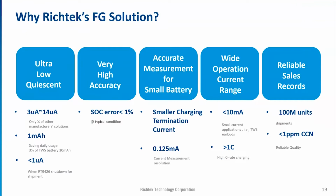Last but not least is our product reliability. It can be proved by the shipment record and less than 1 ppm CCN.